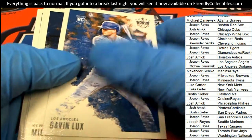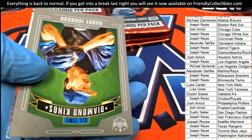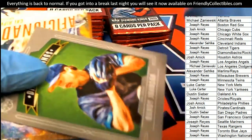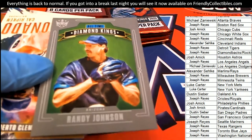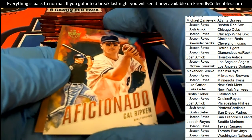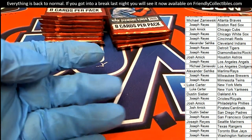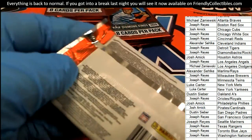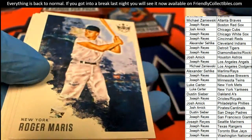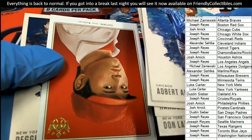Nice Gavin Lux rookie card. Nico Hoerner. And we have a Randy Johnson, Arizona. And that is a gray frame. Otani.